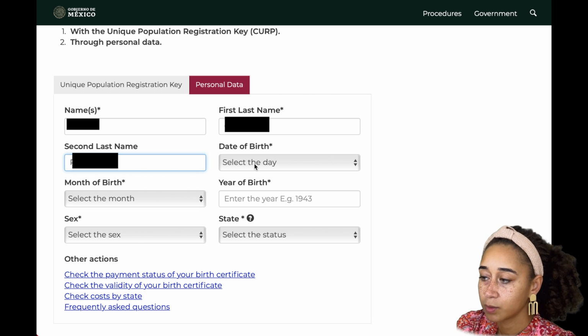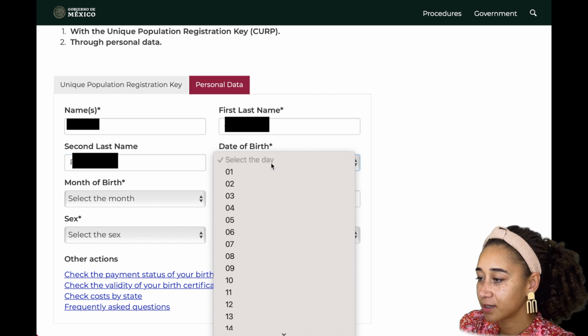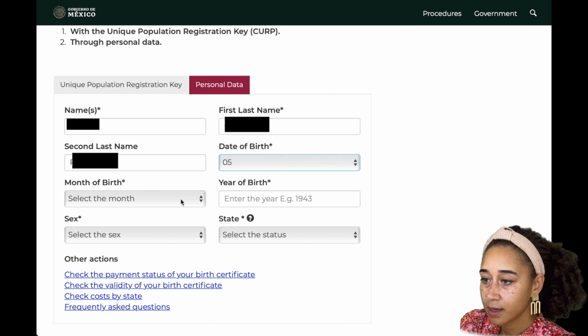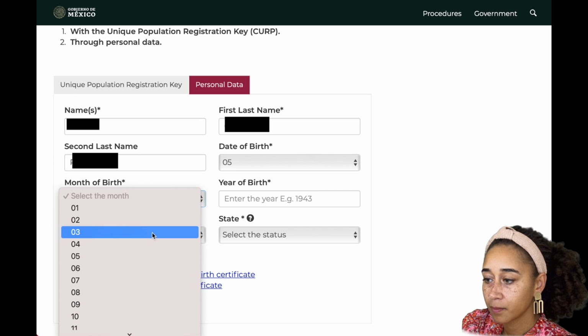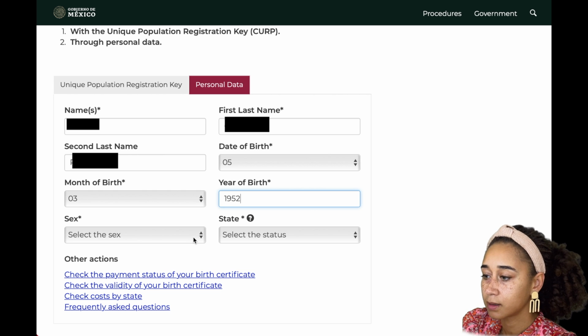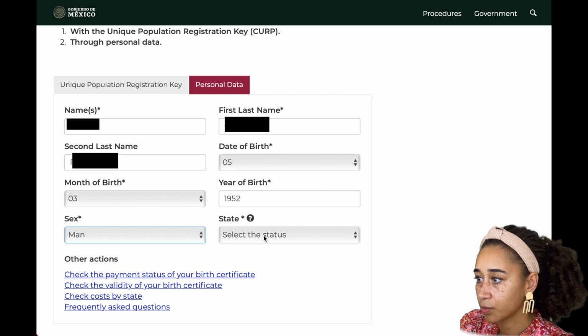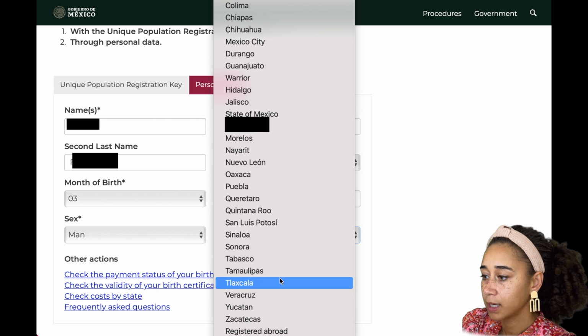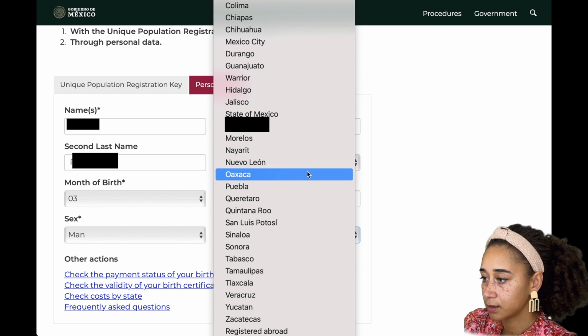And then the date of birth will be in the format of clicking the day first here, and then the month, and then the year in the format of 4 digits for the year. So starting with the day of birth. And then the month of birth. And now the year of birth. And then the sex on the birth certificate. And then the state that you were born in. And I will say there is down here a section for registered abroad if you're looking for a birth certificate and you're born abroad. But I will select the state that I'm looking for.